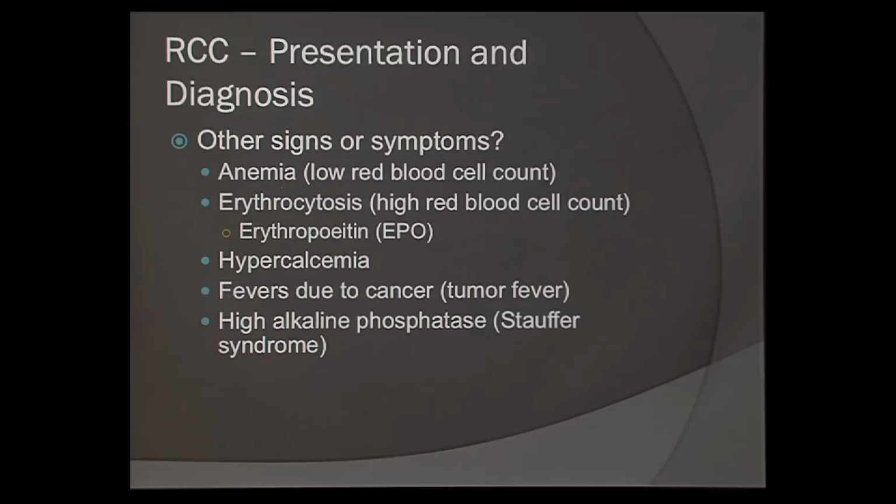High alkaline phosphatase. Alkaline phosphatase is most often found in the liver or in the bone. So people who have liver disease can have elevated alkaline phosphatase, for example. In the case of a syndrome called Stauffer syndrome, people can have no evidence of liver disease yet have an elevated alkaline phosphatase level. It's not really clear exactly why that happens, but that's something that can be seen in some cases as well.